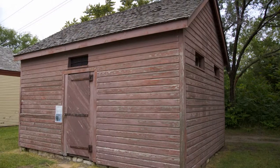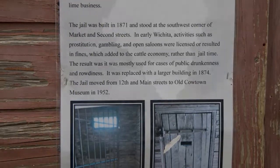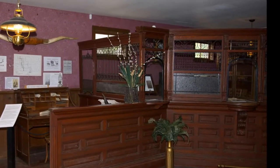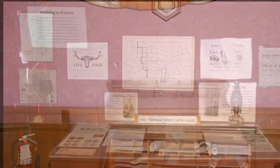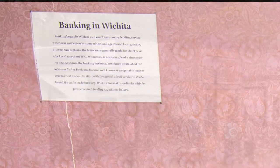This is a jail, and there's a sign that the jail was locked. I couldn't go in. There's a sign there that talks about the jail, and it was built in 1871. And then I went into the bank here, and you can see what it looks like in the bank. And of course, it was closed. It was Sunday, so, well, I got in anyway. But so you see the Longhorn there on the wall. There's an article about banking in Wichita. Pause it and read that if you like.